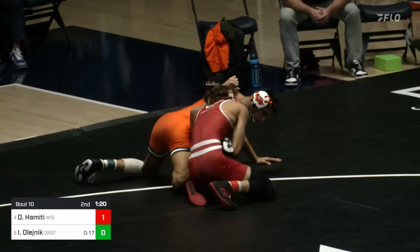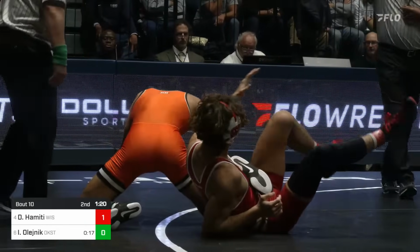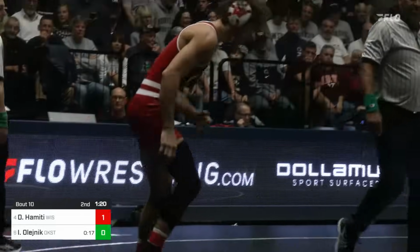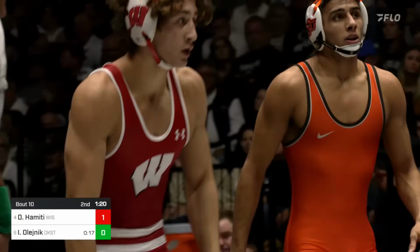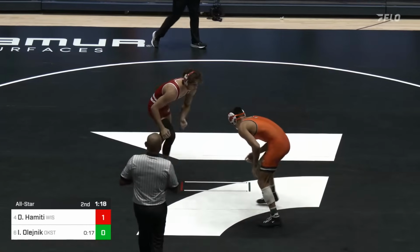I mean, he's doing a good job of getting the leg attacks, doing a good job of falling to the re-attack. But on these finishes, he's come up around the waist, and now, I mean, that's four or five takedowns that maybe we're missing out on. And Olejnik's doing a good job of just staying patient and just pulling him up. Staying patient and pulling him up.